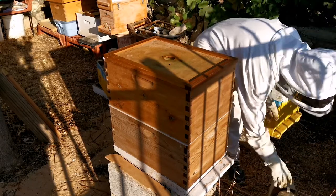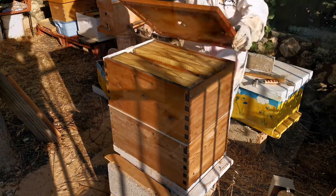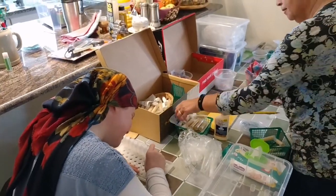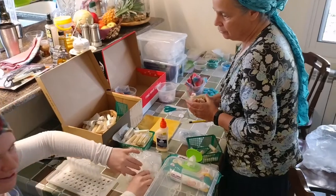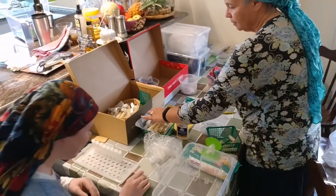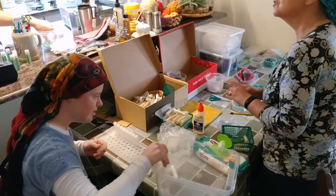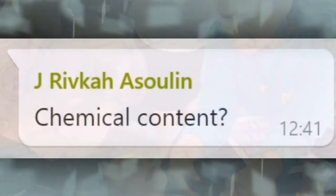So we use flow hives for that reason, and also because we employ special needs adults in various components of our business, and the extraction is one of them. Given the nature of that, specifically for safety, it makes the most sense. I think there are some videos of that as well on our YouTube channel.